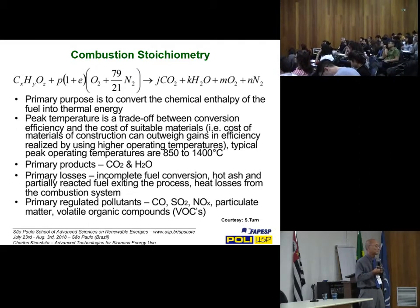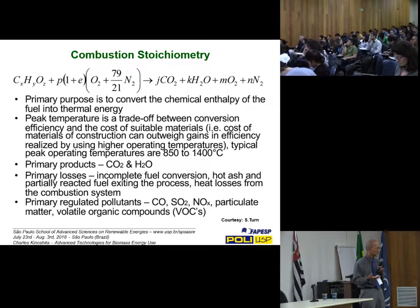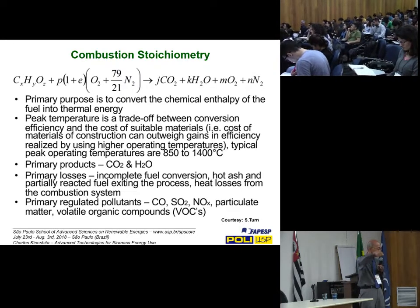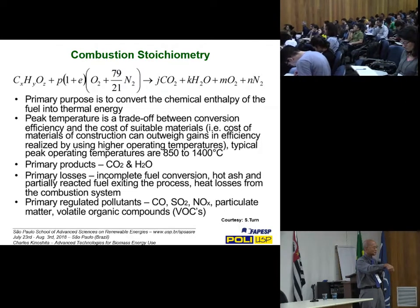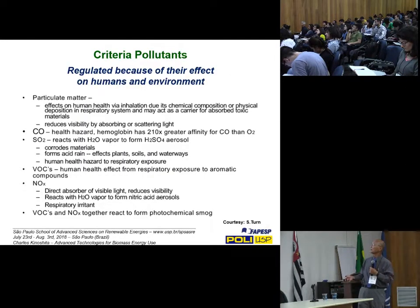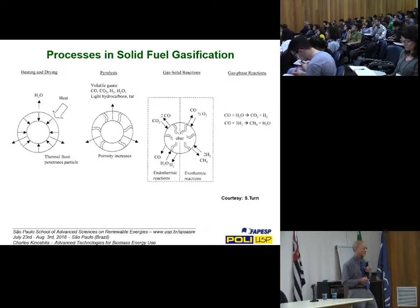For example, what I used to do with sugarcane boilers is I'd want to know how much excess air they're burning with. So I'd simply put some type of analyzer into the gas stream downstream of the combustor, measure the amount of excess air, and determine everything from that. Moving along, there are a bunch of criteria pollutants that are strictly regulated by the EPA, Department of Health, et cetera. They're all listed there. So pretty much that's it in a nutshell.